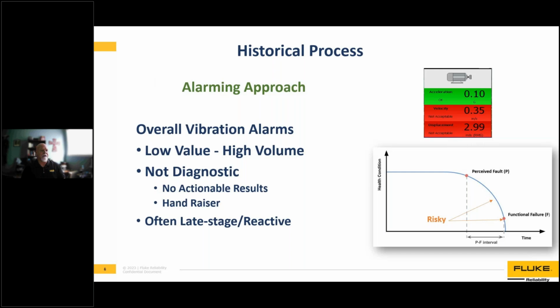The alarming approach in the past has also been a technique that a lot of people have relied on. You typically base everything off of just general overall vibration alarms. The value there is low value but high volume. You're screening a ton of data through a system that will simply give you an alarm. It's typically not diagnostic in nature, does not give you any actionable results, and typically only serves as a hand raiser.